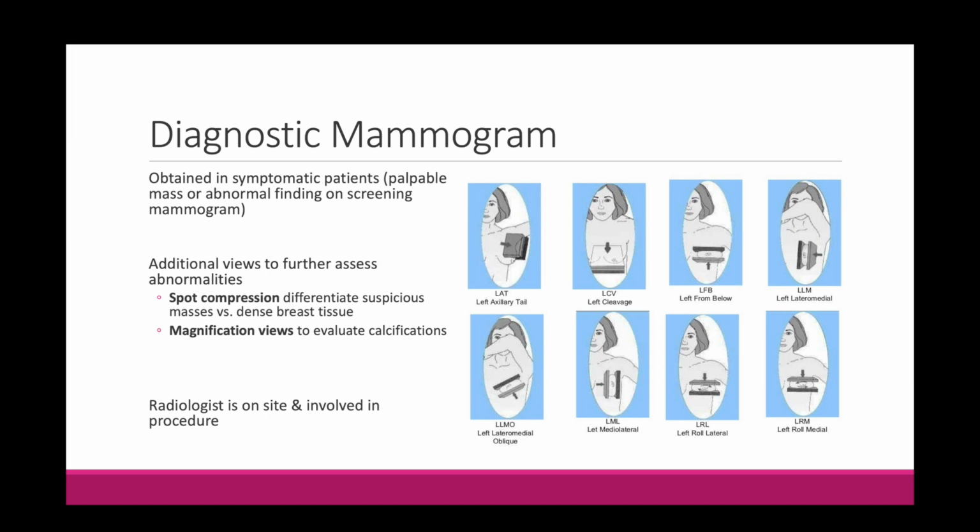So if there's something there and we're not sure if it's dense breast tissue or an actual mass, we can do spot compression to that area with the idea that if it's dense breast tissue, it'll kind of melt away and reveal itself as dense breast tissue. But if that mass remains there and suspicious and prominent, then we're more concerned that it's an actual mass.